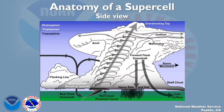And looking at the nuts and bolts, there's a lot going on here. I'll do my best to explain everything in the next several slides. But the critically important feature that I'll mention on this slide is what's called the mesocyclone, or rotating updraft is another name for it. So this is what makes a supercell. Without this rotating updraft, the mesocyclone, it's not considered a supercell. And as you can see with everything else, flanking line, anvil, mammatus, forward flank downdraft, and so on and so forth, there's a lot going on with these single thunderstorms. And this is a big reason why they're most dangerous.